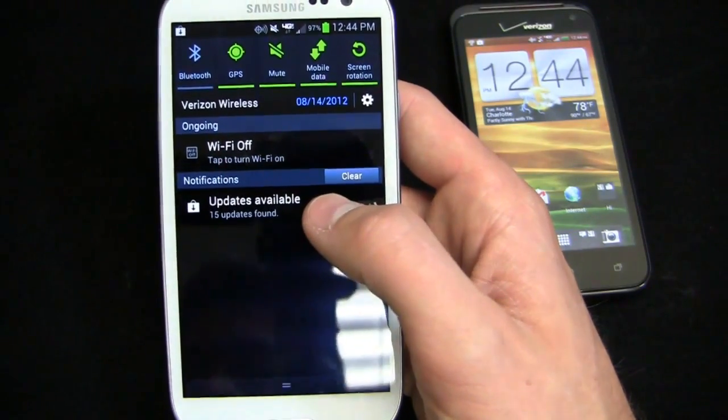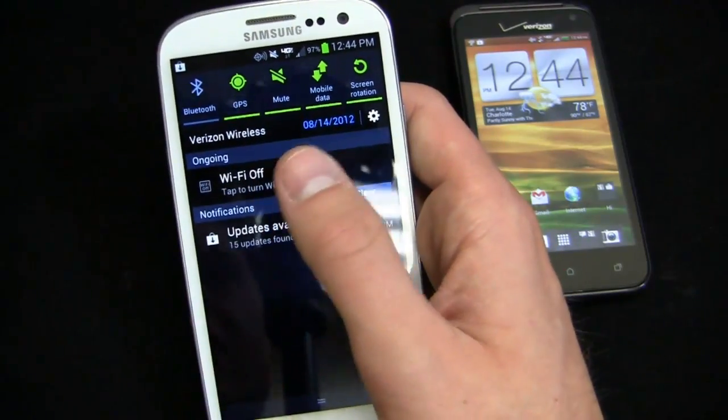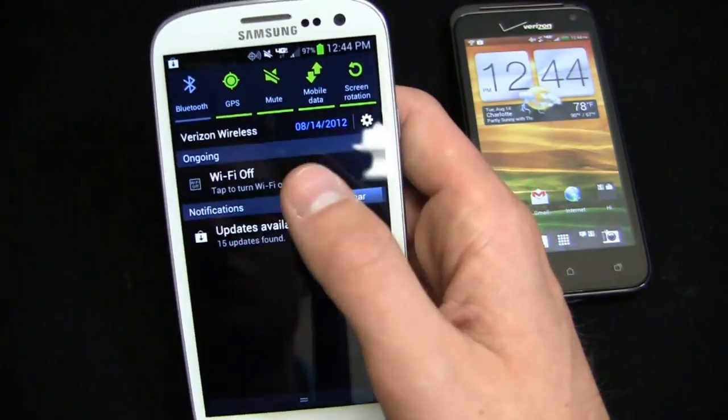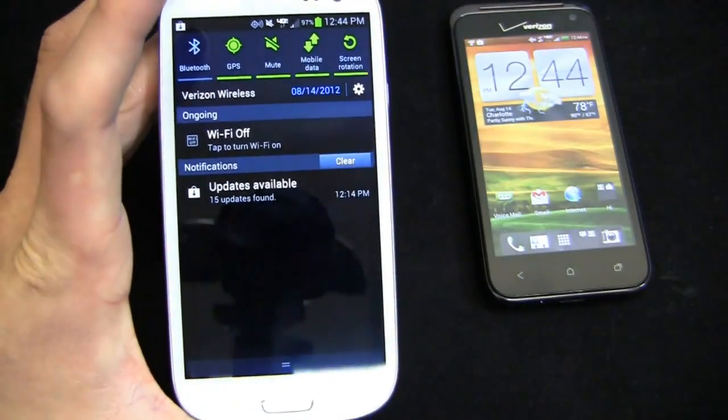So after coming from an AT&T Galaxy S3 or T-Mobile Galaxy S3, I was struggling because I was clicking this by default, and I was like, wait a second, these aren't my notifications. And another very frustrating thing is, for example, I used this for a couple of weeks on Verizon when I was testing it.